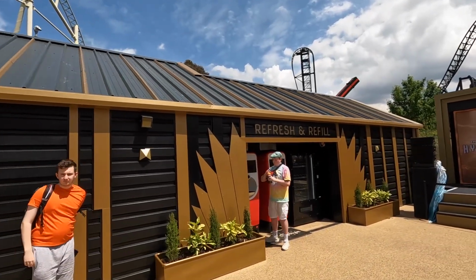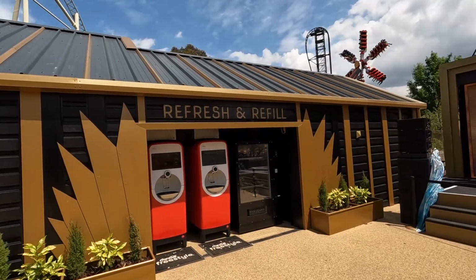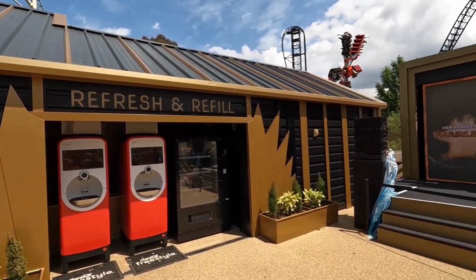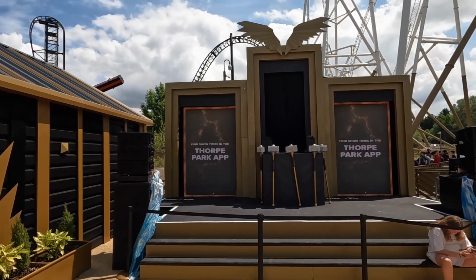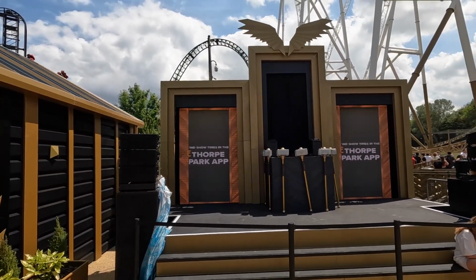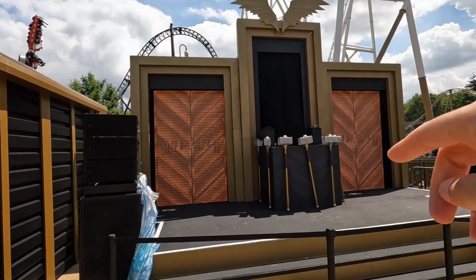You've also got the refresh and refill just to the right. Again, this is all nicely kind of stylized. Again, not heavily themed, but it still does look quite nice. And then here, just to the right of that, you've got this stage where they had the shows for the opening ceremony, which actually still looks really good. Got the screens here, you got the big hammers.